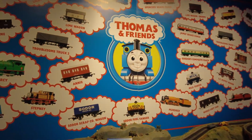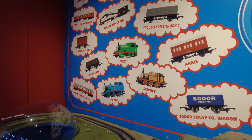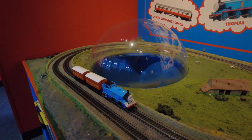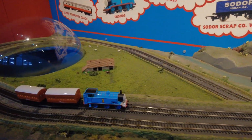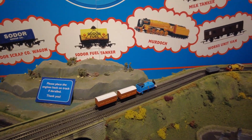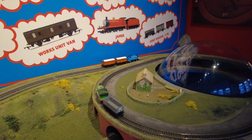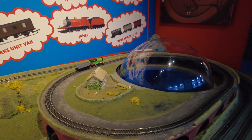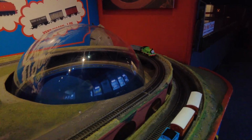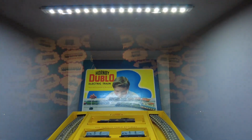First layout that we have here is Thomas the Tank Engine. Push the button and off he goes. The other one's going as well. Quite sweet really for the kids. Wasn't the best idea I had because I had to wait for it to stop because of the noise.